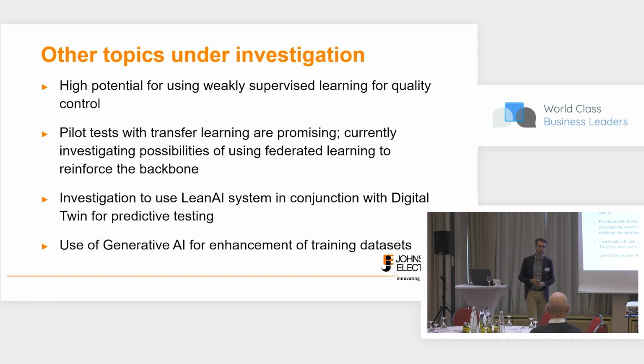What are we working on right now to take this further? We are doing pilot tests to do further transfer learning, not just similar to the sintering process, but to other parts as well. The Catena X project was mentioned before. This is an example of federated data sharing. We are looking into the possibilities of using federated learning to work with other partners as well, outside companies, to create a backbone of systems.